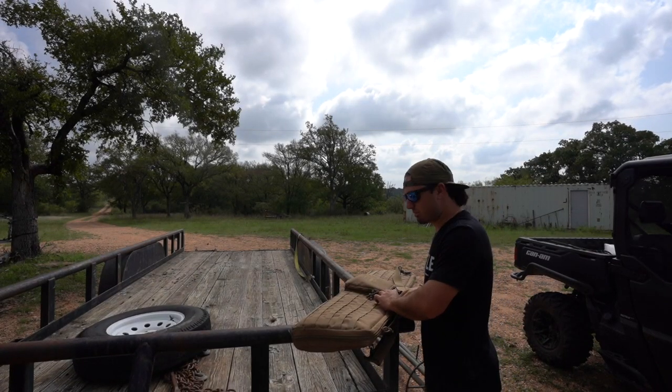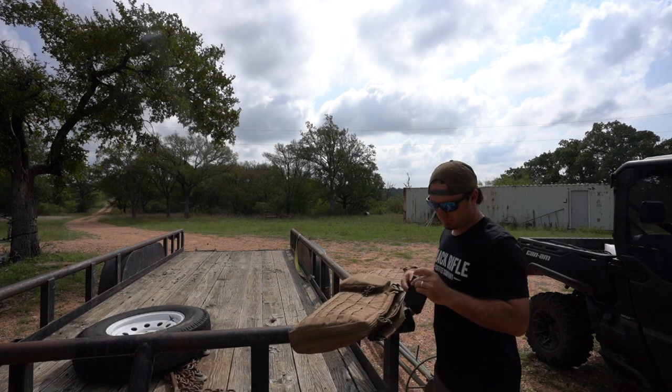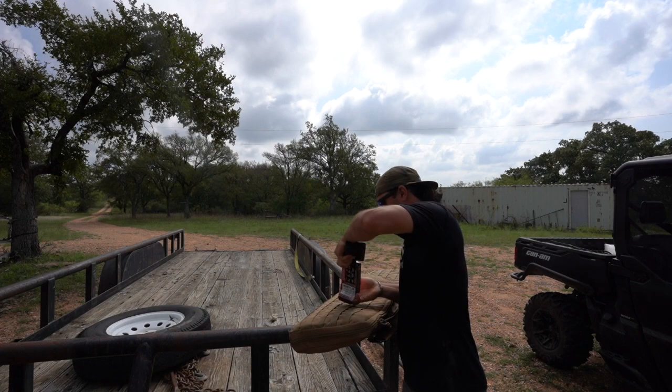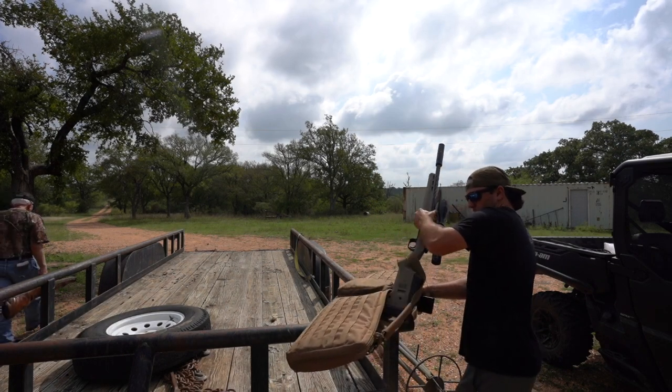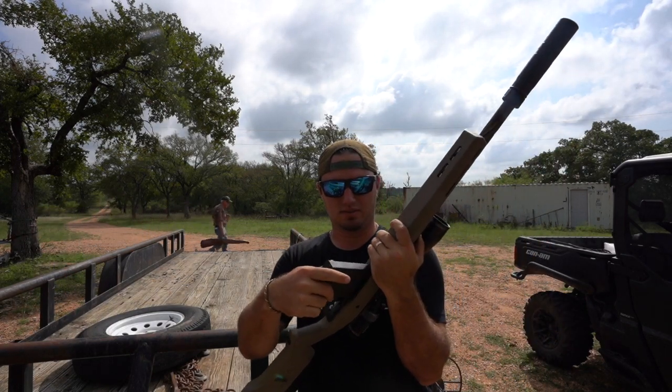Can't forget to bring this bad boy. Hopefully we run into a few pigs, but definitely bringing this. Tell me that ain't the sexiest gun you've ever seen.